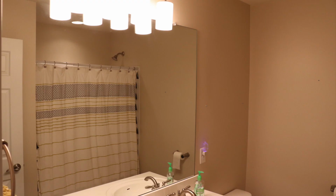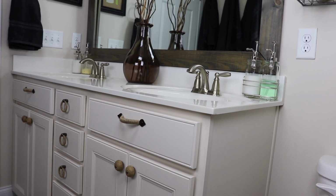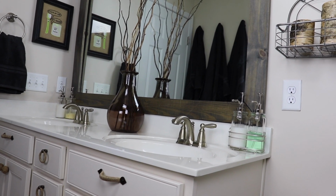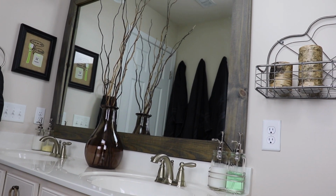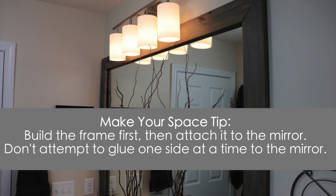Remember earlier in the video, we were looking for a wicker tray? Well, we decided to scrap that idea, as you can see, because functionally, we didn't need it, and it wouldn't work as well as we thought with the little ones. But that's okay. That happens sometimes when you're making your space. Often, Plan B can be just as good, if not better, than Plan A.